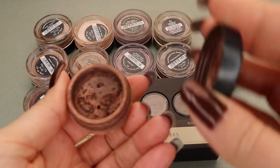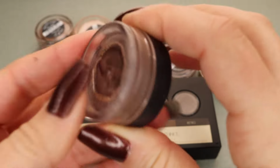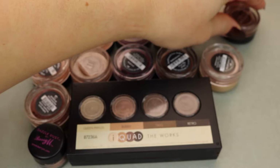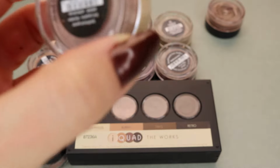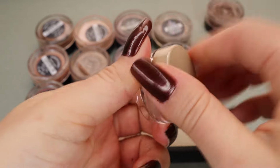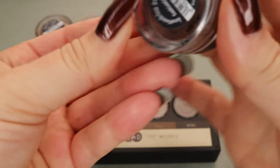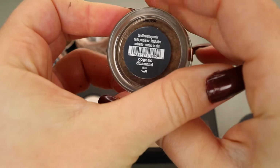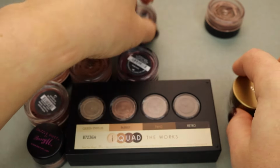So a lot of these aren't even open. Like Firefly, I use this a lot. I've been pairing it with one of my ColourPop shadows. So I'm going to put that there. I'm going to keep that. This is Blissful Pearl. Not open, so I'm going to set these aside. Fashionista. Not open. Setting aside. Cognac Diamond. Not open. Setting aside.